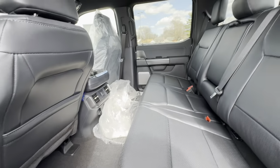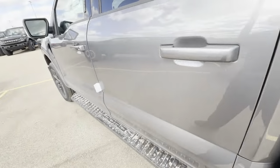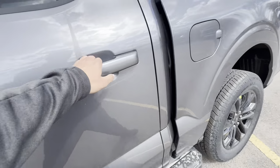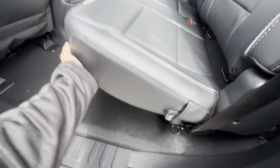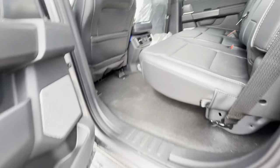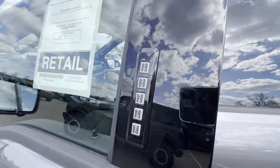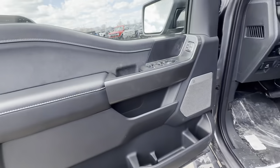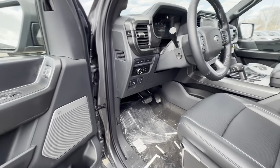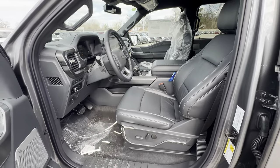Sound system in here, the standard 8-speaker system. Unfortunately, this one does not have the under tray. You have the rubber floor mats in here though, which is pretty nice. Slide your door code, and then side door. All right, let's take a look at the interior.